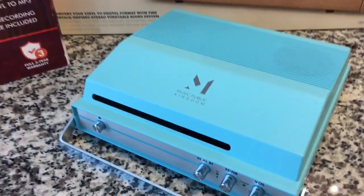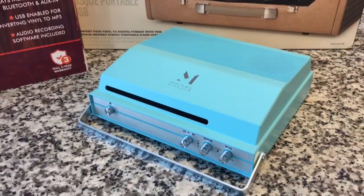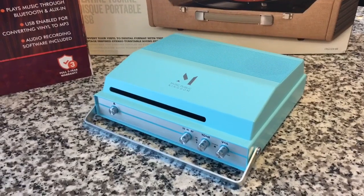Back to the topic of Music Public Kingdom, be careful that novelty units like this slot and record player function properly. This particular one is known to damage records.